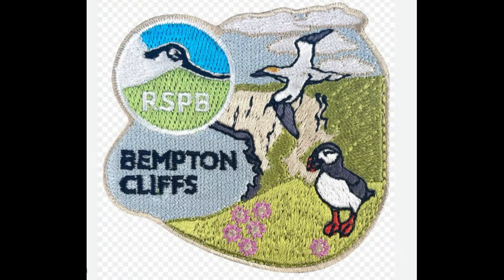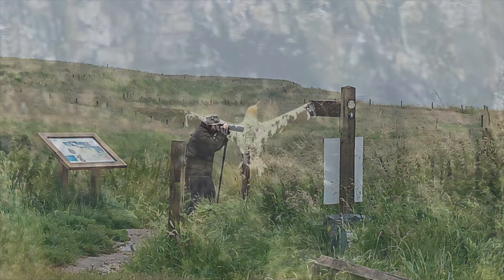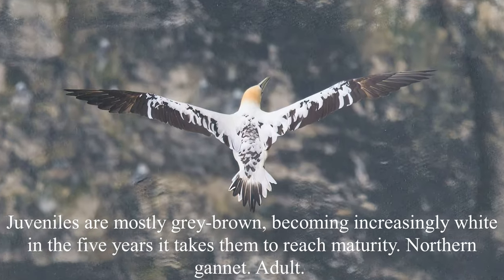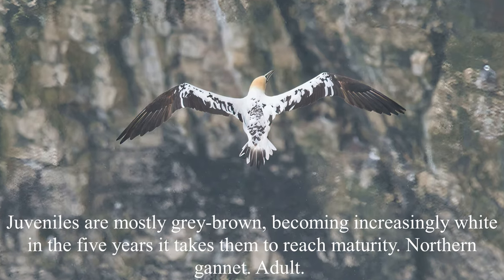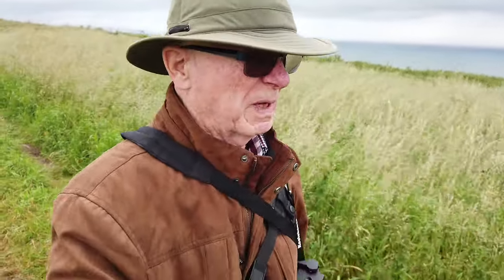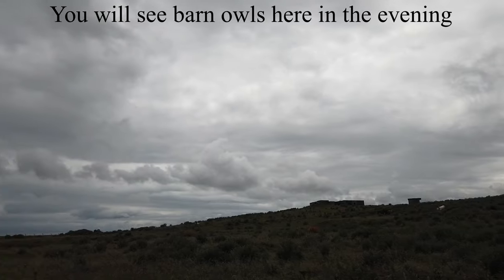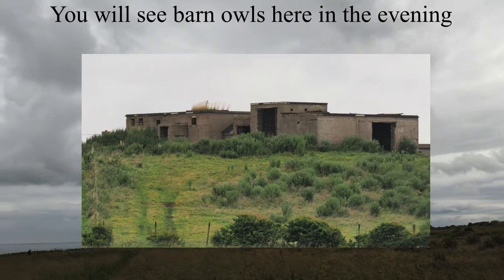Start of day two back at Bempton Cliffs, and a much better day. Sunny, my god, the crowds, the car parks are absolutely full. Can't believe it. Well, I've never seen so many people up here, absolutely crowded. Really is. Platforms to get a view. Old World War II radar station right on the coast here.